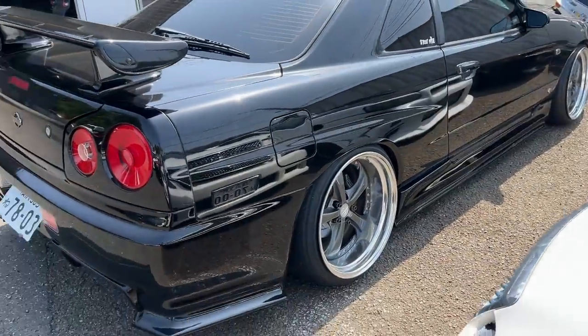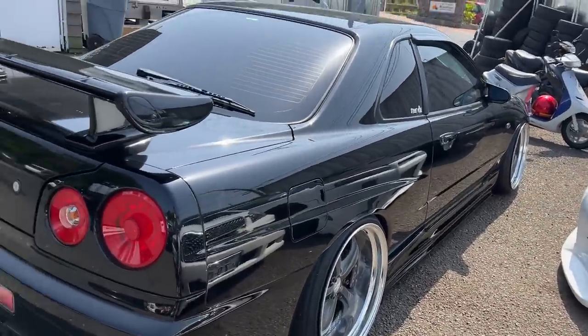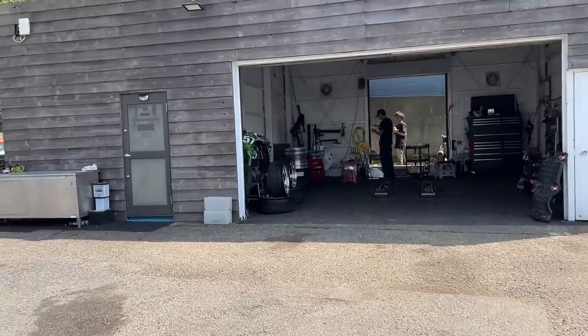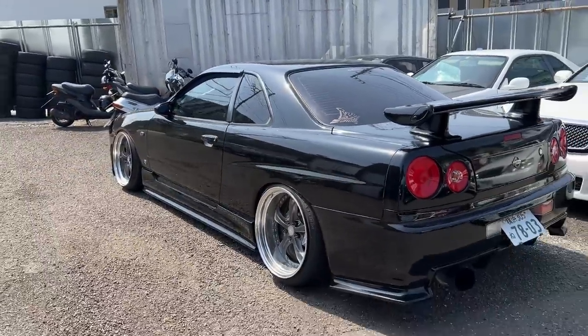Well, I could look at that fitment every day. Can't wait to put the Blitzo 3 I have on. We're gonna put Blitzo 3 soon on this.